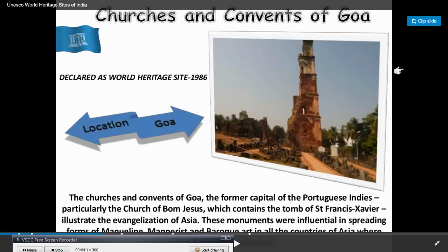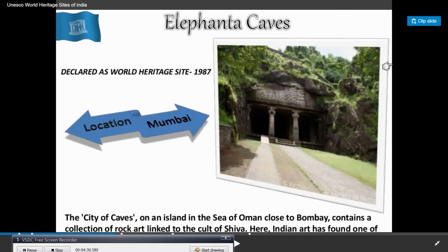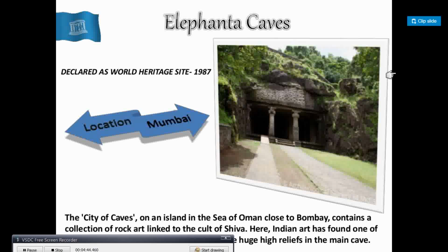Next, we will see the Churches and Convents of Goa, located in Goa, the former capital of the Portuguese. This was also declared a World Heritage Site in 1986. Next, we will see the Elephanta Caves. It was declared a World Heritage Site in 1987. It is located near Mumbai, and it is called the City of Caves, on an island in the Sea of Oman, close to Mumbai.